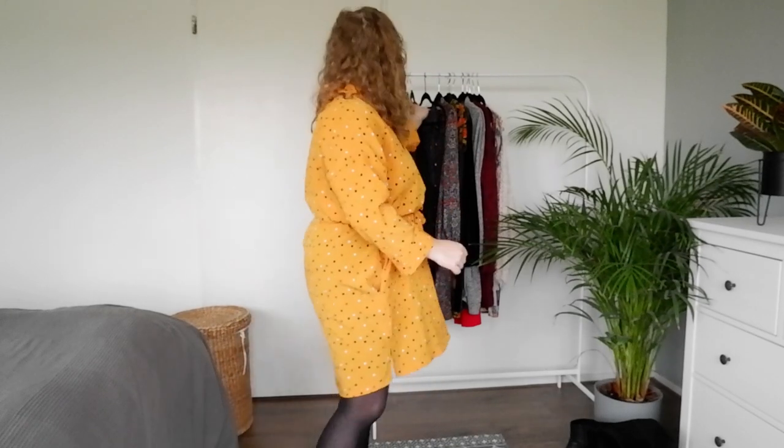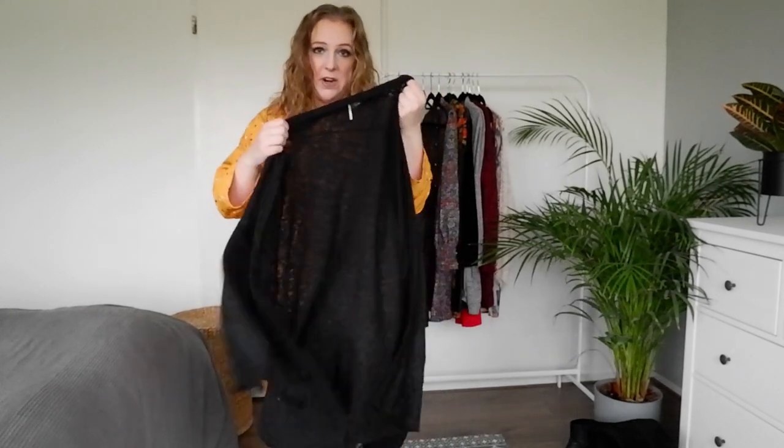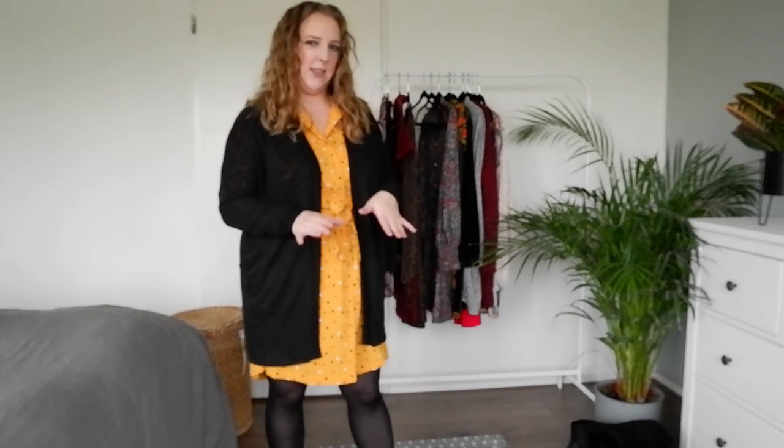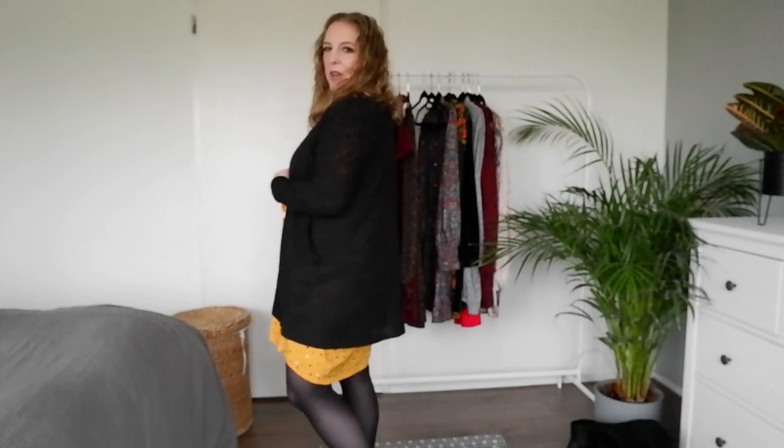I do like to pair this with my long line black cardigan from Urban Outfitters. So I like to do it like this. Because I think the dress is nice and bright and there's nothing wrong with that. But the dress is quite a thin material, and I like how the cardigan is just short enough that the dress still peeks under it. So I do like the way this layers, you could say. And because you then have the sash, you do still create a bit of a waistline over here. So I do really like that.